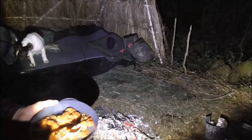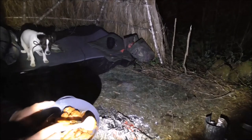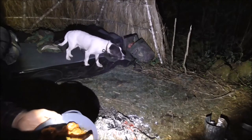Okay guys, we've been enjoying the fire for a while, but now it's time for the final and main course. It's spicy potato wedges and sausage. So let's see what this is like. We have a few drops of rain falling as well.